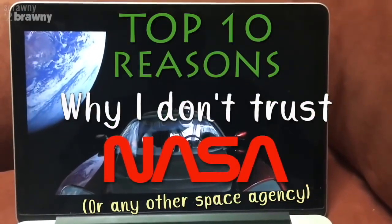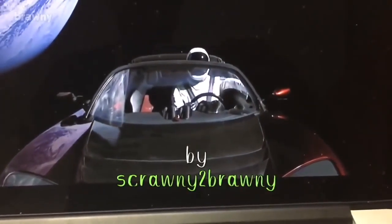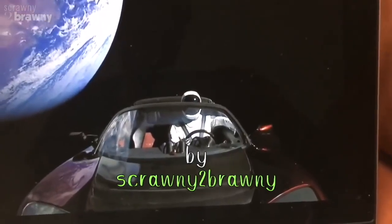Look at this. Look at this. People actually believe that there is a car floating around out in space. Well, I think it looks so ridiculous and impossible. And you can tell it's real because it looks so fake, honestly. Like, we'd have way better CGI if it was fake.